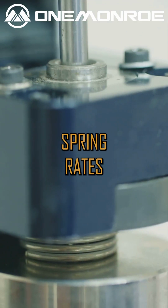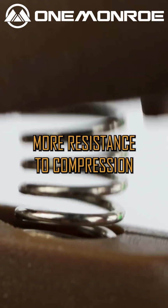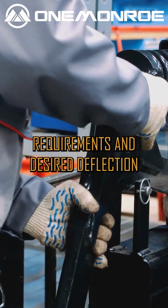Next, we have spring rates, which measure how stiff a spring is. A higher spring rate means more resistance to compression. To find the right rate, you need to understand your load requirements and desired deflection.